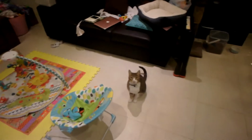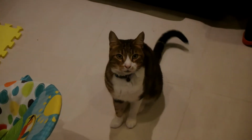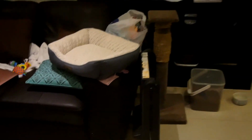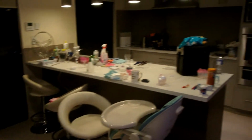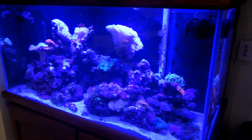Oh, there's Henry. Say hi, Henry. This is my cat, Henry. But yes, surveying the damage of the weekend. And there's our fish tank, which is actually back to normal now.